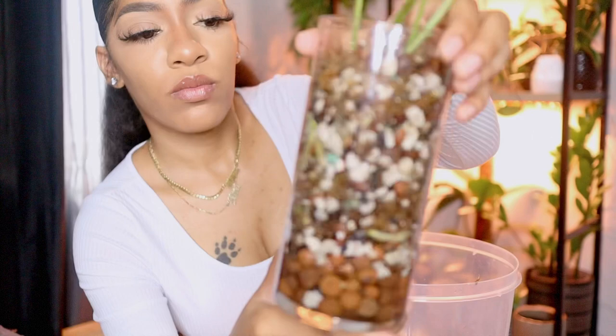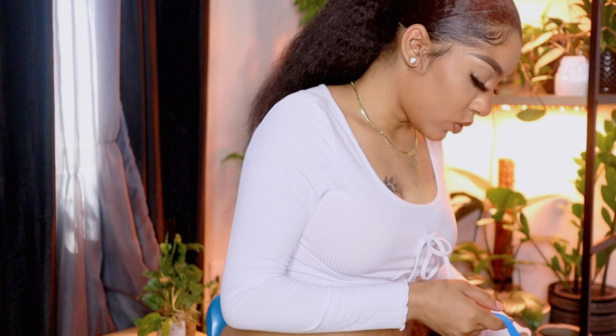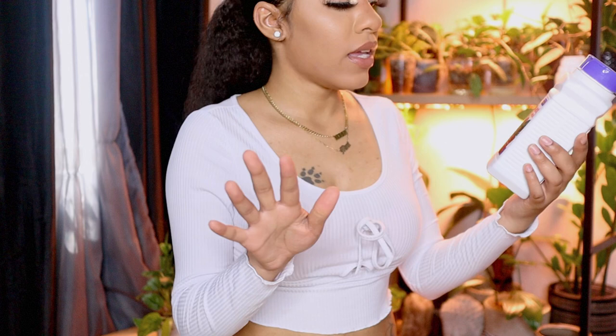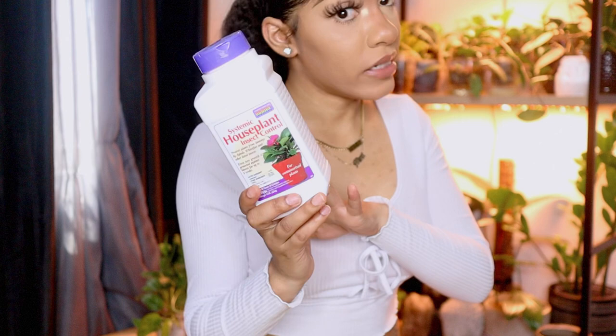Everything should be everything. So next for my string of turtles, all I wanted to do was put some of my mosquito beater granules up in there. So look, I bought this a long time ago. I bought the systemic houseplant insect control by Boni. And the first time I went to go buy it, you look at the Amazon reviews, they said, we'll kill your kids, your cat, your dog, everybody. It's going to kill everybody in the house. It's going to kill the planet. It's going to kill everything. That's what they say allegedly about this. So I didn't buy it.